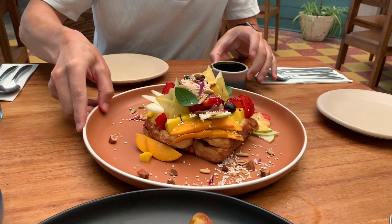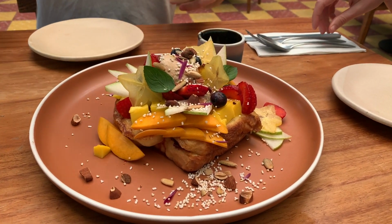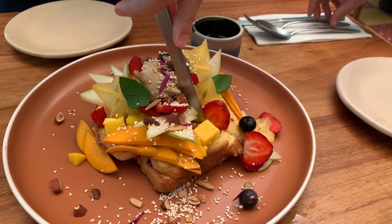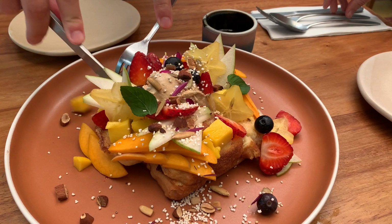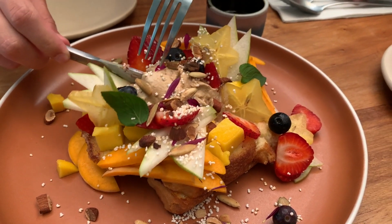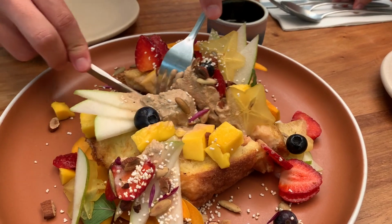So how do you want to do this? Just divide it down the center, huh? I'm gonna go, yeah. Like, try a diagonal. However. Ooh, look at all that mango on there. Yeah, that's what I call a loaded French toast. That is so lovely. I'll take the one with broken.